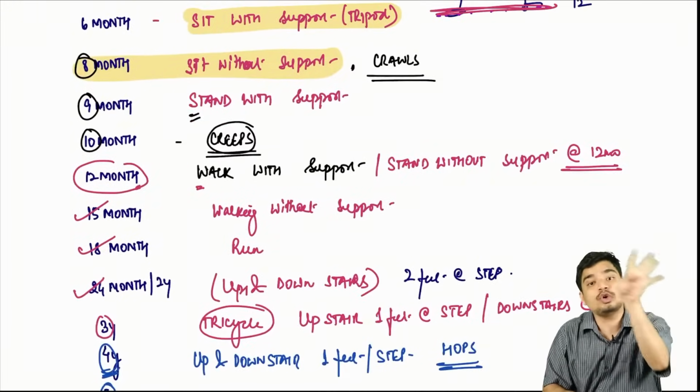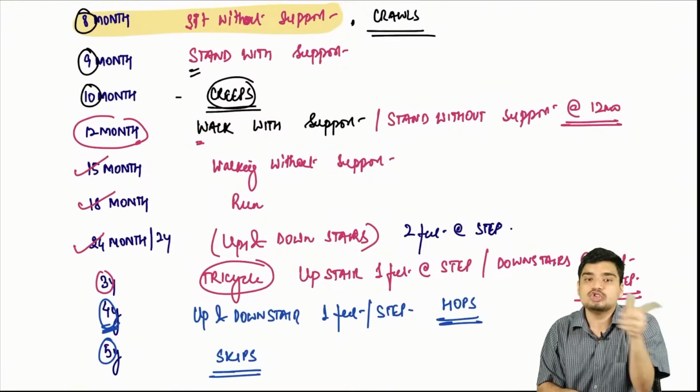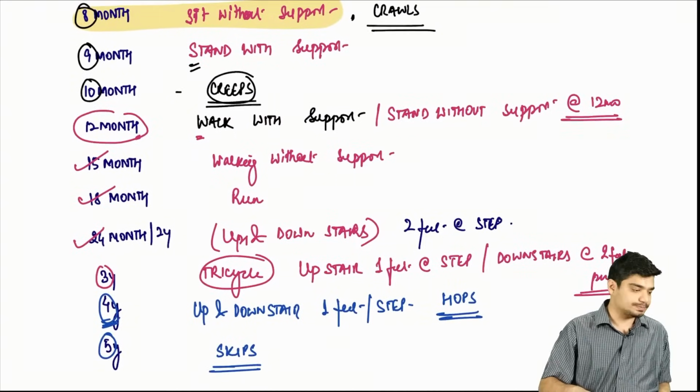4 for hops, 4 letters in hops. 5 for skips, 5 letters in skips. So a child is able to skip at 5 years of age.